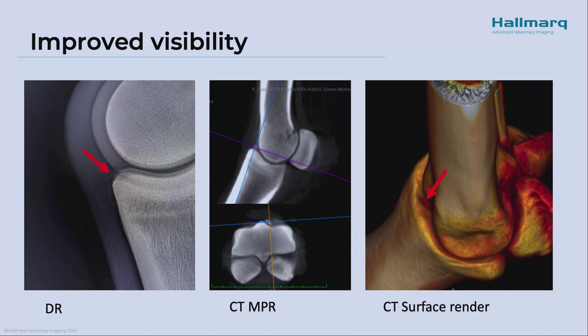presentation, and MPR stands for multiplanar reconstruction, so that means that you can, on the computer, move the exact slice position of the images that you're having a look at to focus precisely on the feature that you're trying to investigate. So you can see where those crosshair lines intersect on both the top and bottom image. The little fragment there stands out so much more clearly than it does on the DR on the left-hand side.